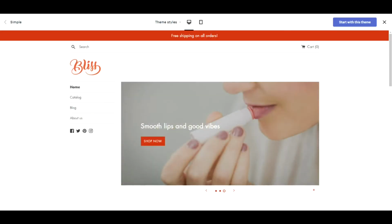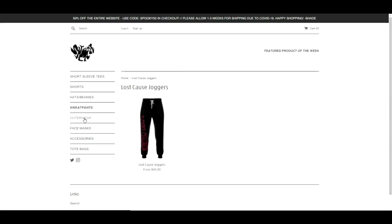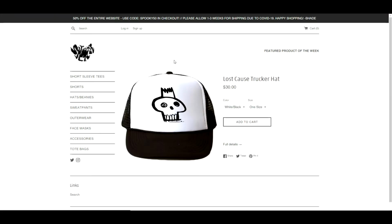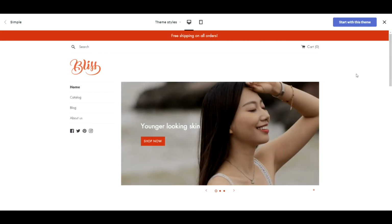So it looks like you're using the simple theme from Shopify. It's not necessarily my favorite, but it does have its uses and it does fit your website well because it's very easy to get to what you're looking for. So in your case, I think it fits very well. But let's take a look at the example website that Shopify provides.